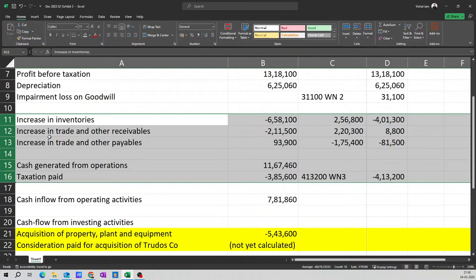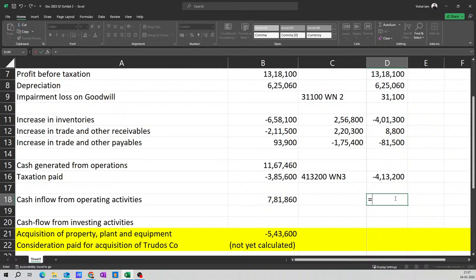Now, can you please find out the cash flow from operating activities? It is equal to the sum. This is the cash flow from operating activities. Tell me, is that clear, everyone?